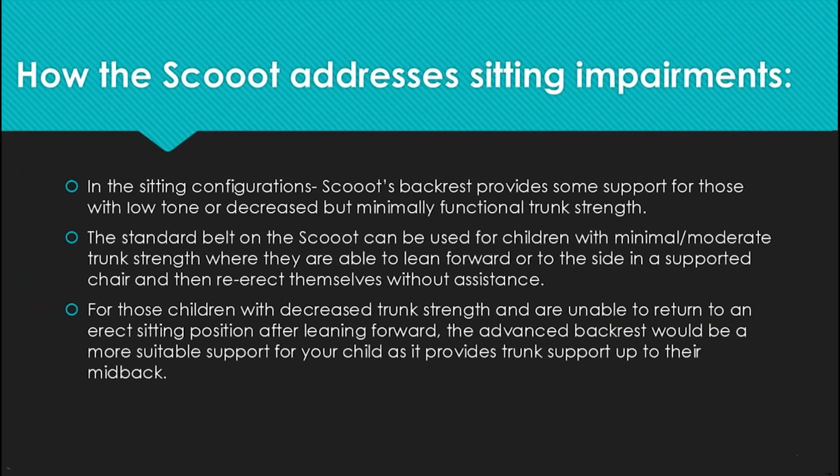So in the sitting configuration, Scoot's backrest provides some support for those with low tone or decreased but minimally functional trunk strength. So there is a small backrest on the Scooot without the advanced backrest. The standard belt on the Scooot can be used for children with minimal or moderate trunk strength. So if your child's able to lean forward and then re-erect in a trip trap chair or lean to the side, then they can most likely just use the standard backrest on the Scooot. But if your child leans forward or to the side and needs assistance to sit up again, then they're probably going to need the advanced backrest because that provides support higher up, at least to the mid-back.